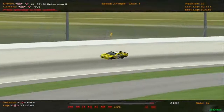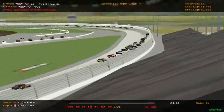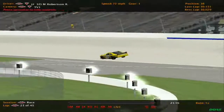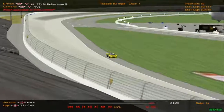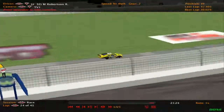Oh, Mackenzie Robertson, one of the other Turner Motorsports cars that went around. I don't know who was involved. That's the only one I see wrecked right now. Front end damage on the 32 General Chevy. She's slow. I don't know what happened to Mackenzie, but tough break for Robertson, the rookie. She's driving around. She has a lot of right side damage, front end damage.